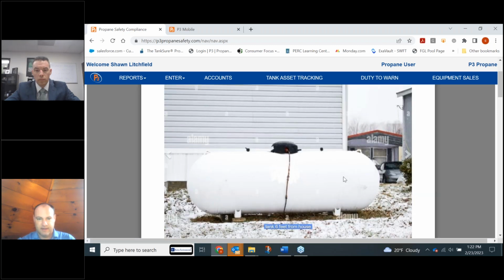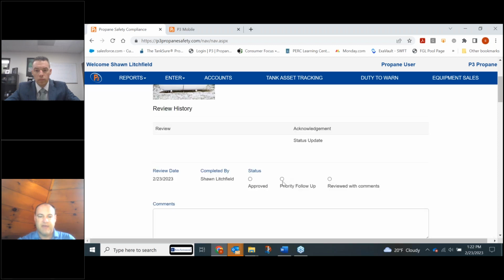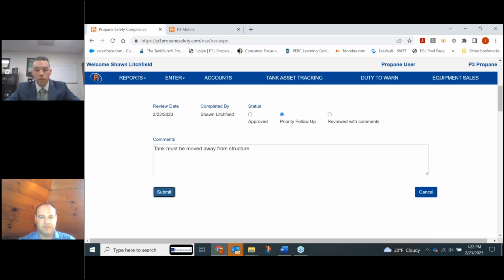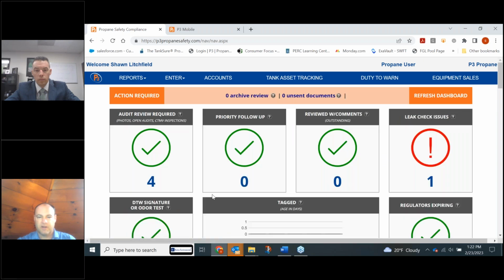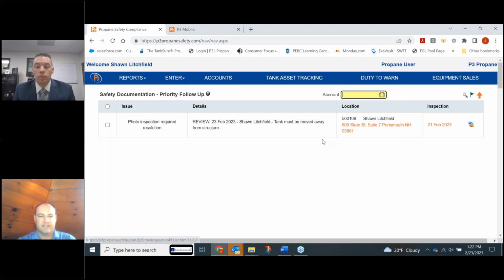And understand. This is another one I had loaded, but this one being 6 feet from the building structure, 10 feet away. We know that we need to move that, so we can plug that into a priority follow-up. As I do that, we submit it, and then in our working dashboard, we will ultimately have the ability to see our priority follow-ups, go in, and see that it's a driver reported issue, tank must be moved away from structure. So again, it's just providing that seamless transition from the field into the office and making sure we get this scheduled to get it done.